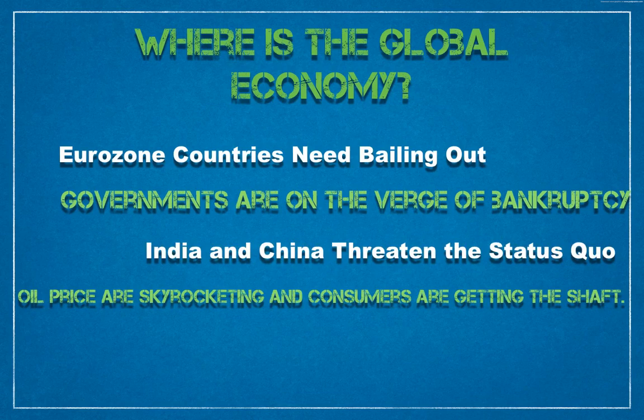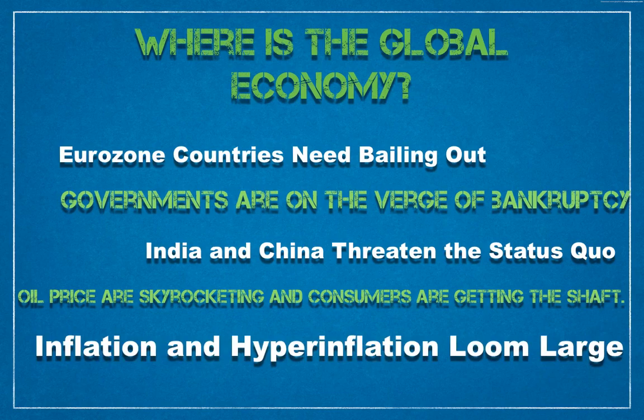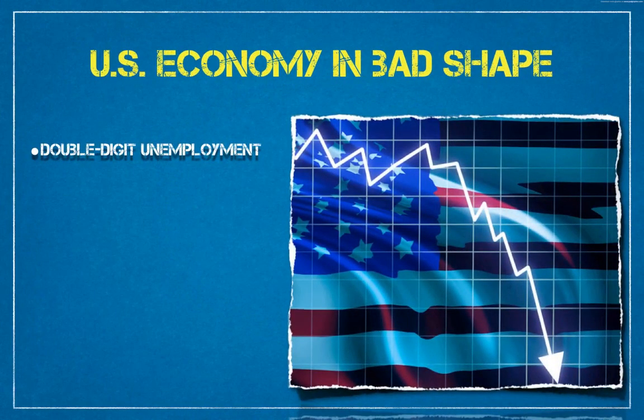Consumers are literally getting the shaft all the way around, from the grocery store to the gas pump. And inflation and hyperinflation loom large. The U.S. economy is likewise in very bad shape, like many of the other European countries. Real unemployment is in the double digits right now. The housing market continues to be a drain on any hopes for recovery.